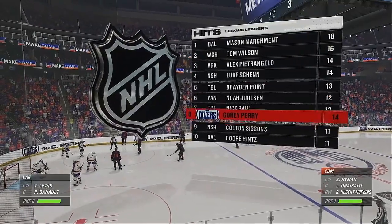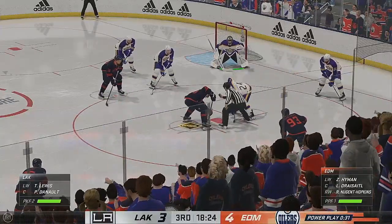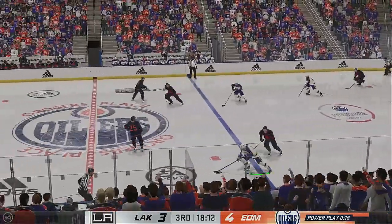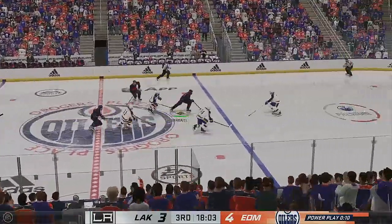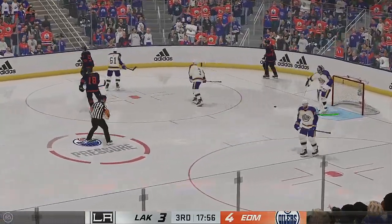Play set to roll on as the centers get ready for the faceoff. The Oilers win the draw. Blocked in traffic. Tries to get the puck over to Lewis. The Oilers gain possession along the wall. Here's a chance! Talbot's got the puck, and we'll get a stoppage in play.